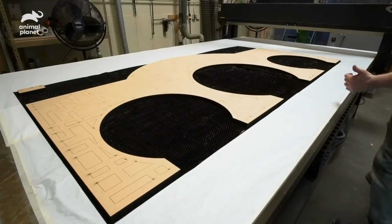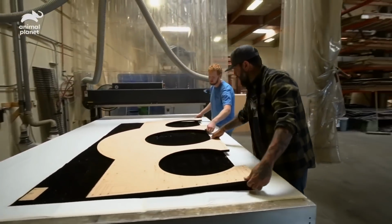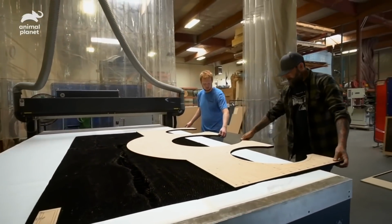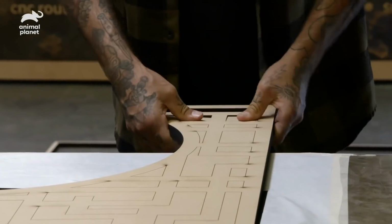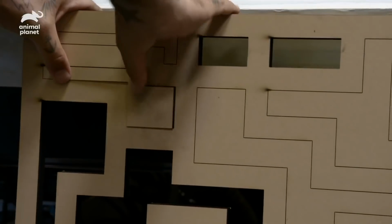Then we can slide this one off the table a little bit and start taking some of the middle pieces out. Usually I use a router bit, so it's a little more of a cut space. He's using a laser, so it's a super tiny cut. So we've got to go through and pop out all these pieces. This is good for that, what, ADHD? Yeah, exactly. You get a little bit of bubble wrap popping or something.